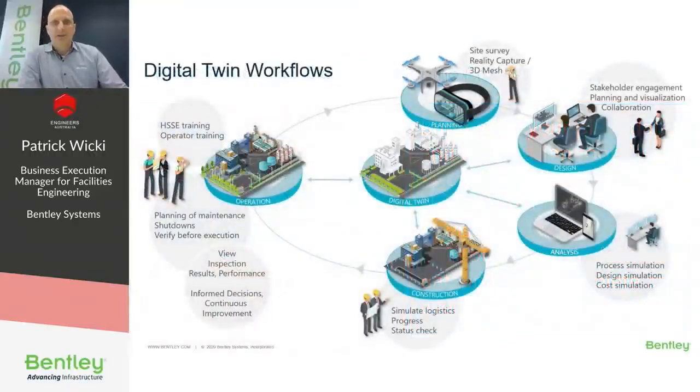In all projects, data is being handed over in different formats during different stages of the project. Using digital twin workflows, users can make better decisions for a better outcome. One of the key benefits of PlantSight actually is the highly simplified, if not elimination, of the handover process, for instance, from the design stage to operations.